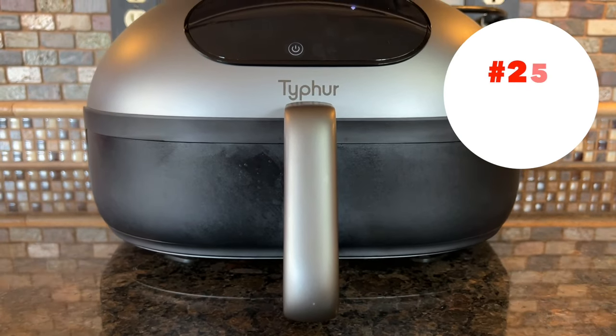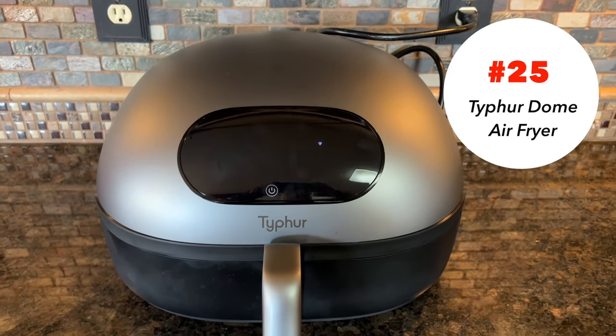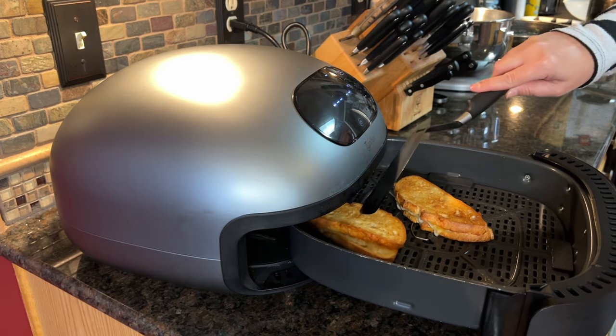All right, and how about an air fryer? We did the air fryer roundup at the end of last year. And we had how many? Seven air fryers to choose from. And the one that I didn't want to like is the one that I absolutely love. The Typhur Dome is the air fryer that won the position on our counter in our kitchen. And we use it every day, multiple times a day.